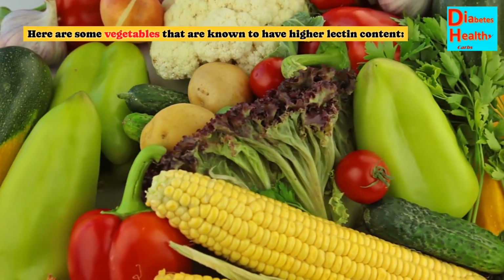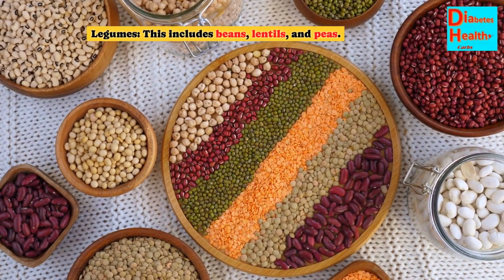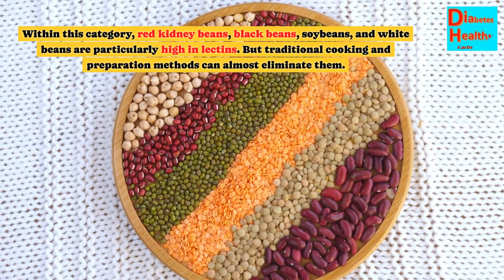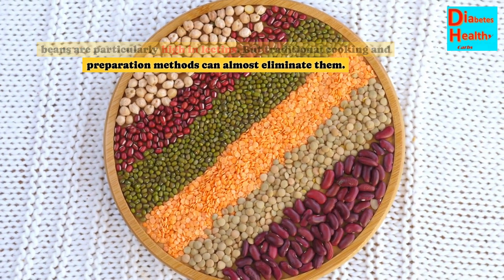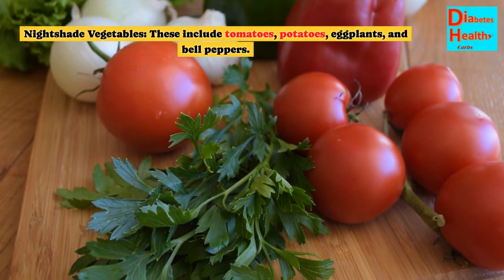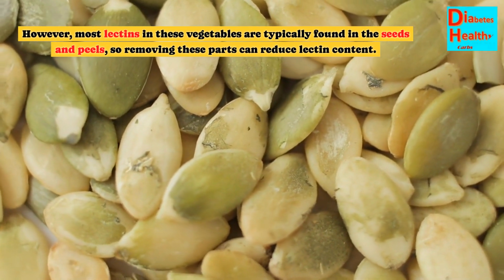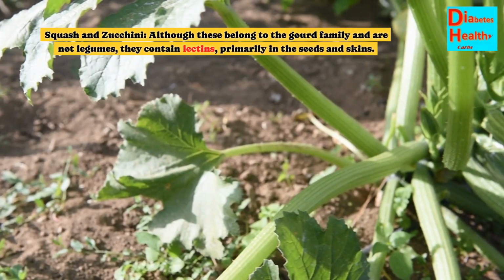Here are some vegetables that are known to have higher lectin content. Legumes. This includes beans, lentils, and peas. Within this category, red kidney beans, black beans, soybeans, and white beans are particularly high in lectins. But traditional cooking and preparation methods can almost eliminate them. Nightshade vegetables. These include tomatoes, potatoes, eggplants, and bell peppers. However, most lectins in these vegetables are typically found in the seeds and peels, so removing these parts can reduce lectin content.